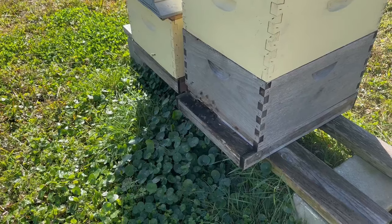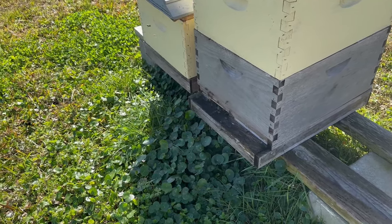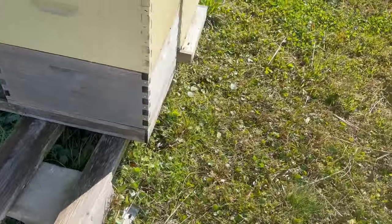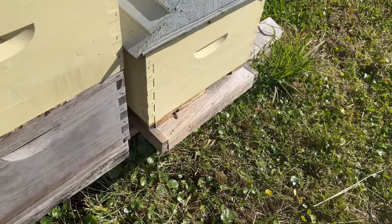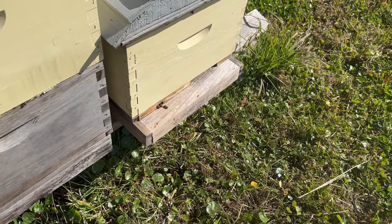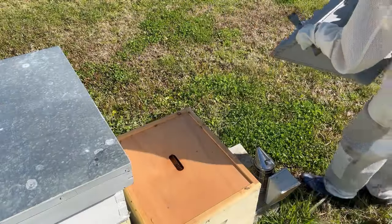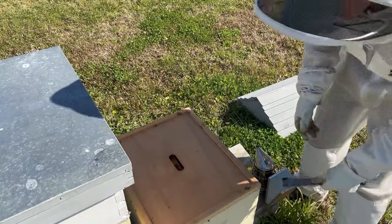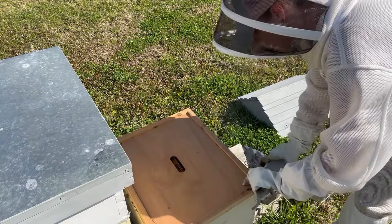All right. So, this is the original hive here. And this is what it normally looks like. Walk you around to this other side here. This is a new hive, and this is what it looks like over here. So let's go in there and see what we see. All right. Whew. Sealed up nothing, have they?